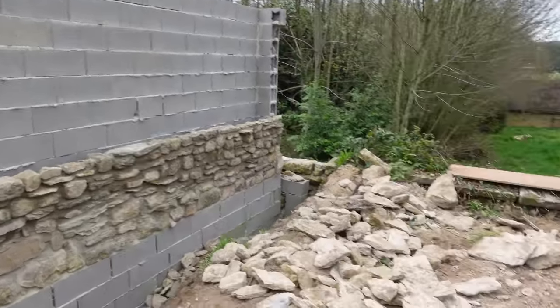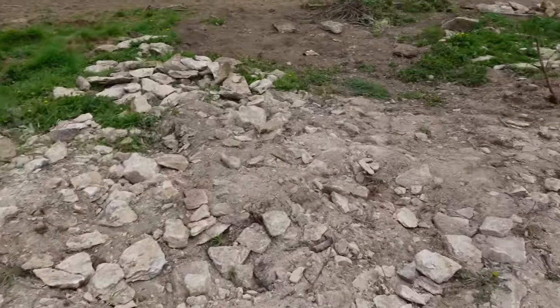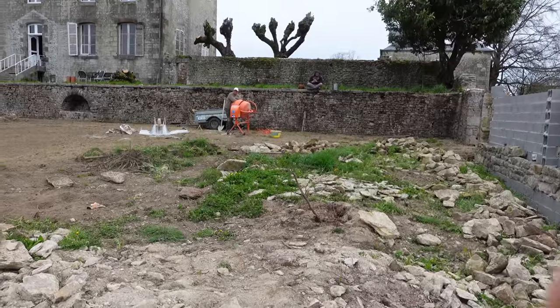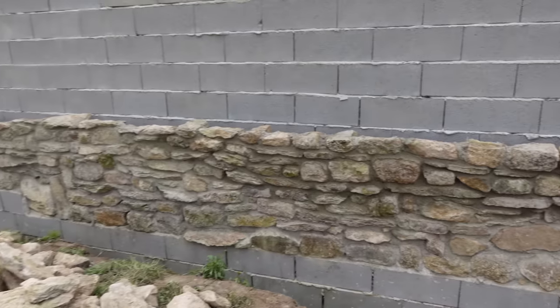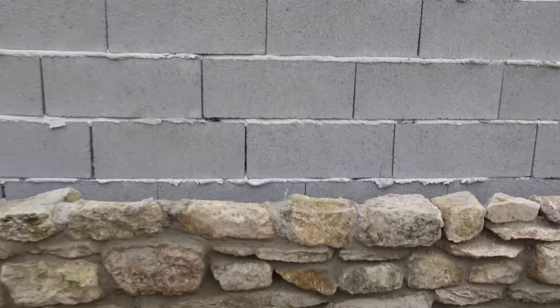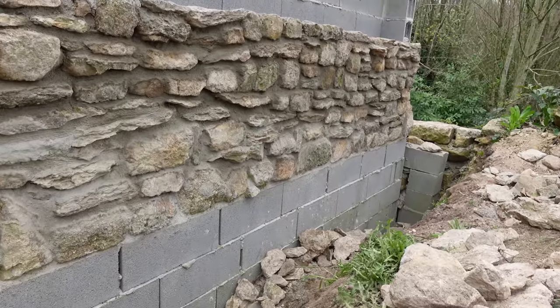It's brilliant, like I said, to get all of this stone sifted through and sorted. So Mam's sorting all the stone out. Graham's up there on the cement mixer, getting that sorted. But you can just see here how well it's all looking. It's just looking absolutely amazing.